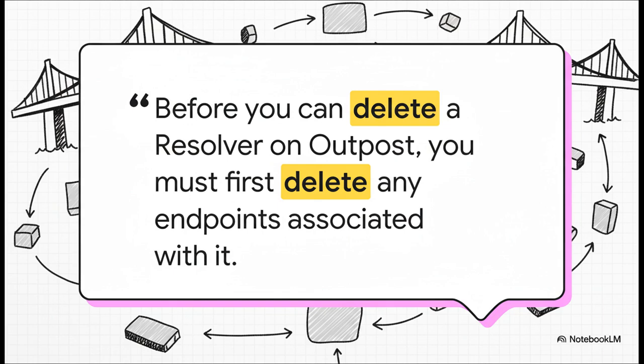And please, please remember this next part, because it'll save you a headache later. You can't just go in and delete the resolver. Nope. You have to tear down the bridge first. Any inbound or outbound endpoints connected to it have to be deleted before you can get rid of the resolver itself. It's a simple rule, but man, it's an easy one to forget and get stuck on.